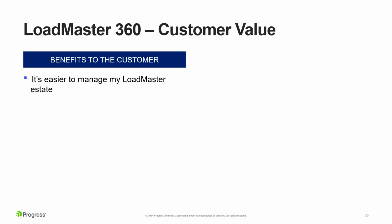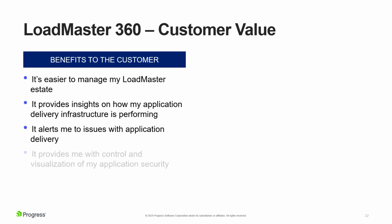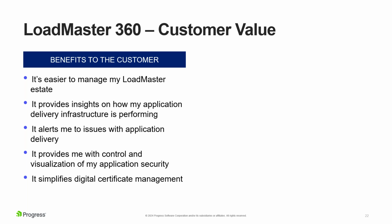So, benefits to the customer. Why would you do that? The benefit is we can manage my whole estate of Loadmasters, not only one, but the whole environment, no matter how many there are. I get insights on how everything is performing. I also get alerts sent to me on my application, so when there's an issue, I get information. You can even say that a person should get certain information at a certain time in the week, for example only during day hours, and at the weekend it's someone else. Stuff like that is all possible. And it allows you to visualize all your security, WAF resolution, ESP information, and so on. You see all of that in Loadmaster 360, even what kind of WAF rules are triggered. I'll show you something more on that in a minute.